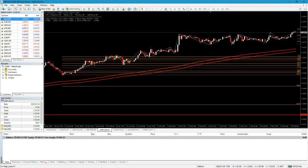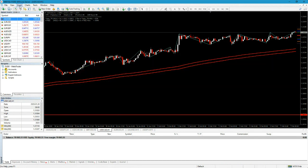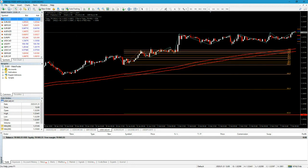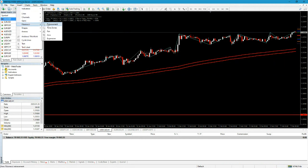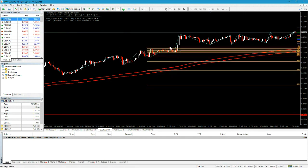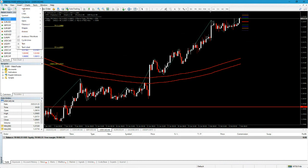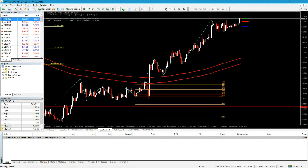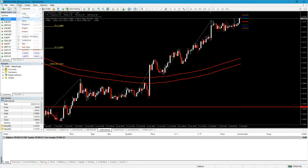If you go with other swings, then you always use the last swing. So from this point to this point, okay? Then again, rinse and repeat from this point to this point. These are all swings, guys. Of course, you can do that also on higher time frames, but the higher the time frame, the fewer swings you will see. Again, from left to right. Always, guys, from left to right.